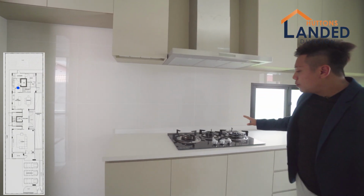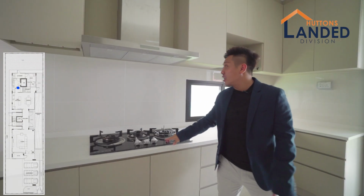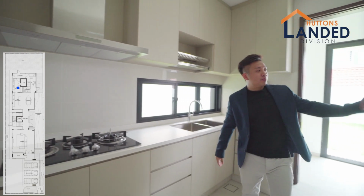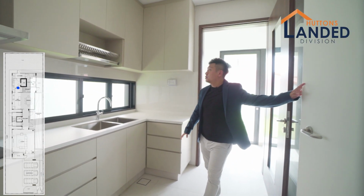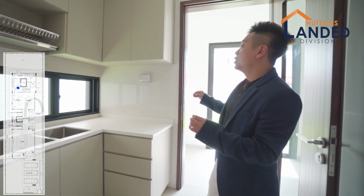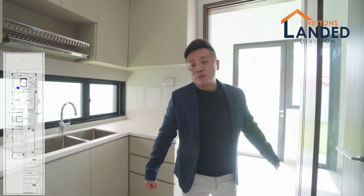They have provided an open fire stove. You have 3 hobs from Bosch, and you have a hood over here. In the wet kitchen, you have the bomb shelter on the left. Lots of shelving space, and I like the color theme of this kitchen because it's not too dark. As you can see, there's a lot of natural light coming into this wet kitchen as well.